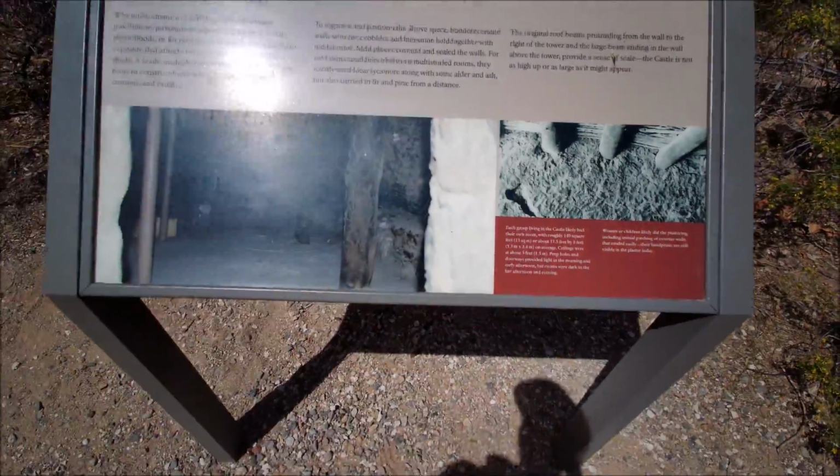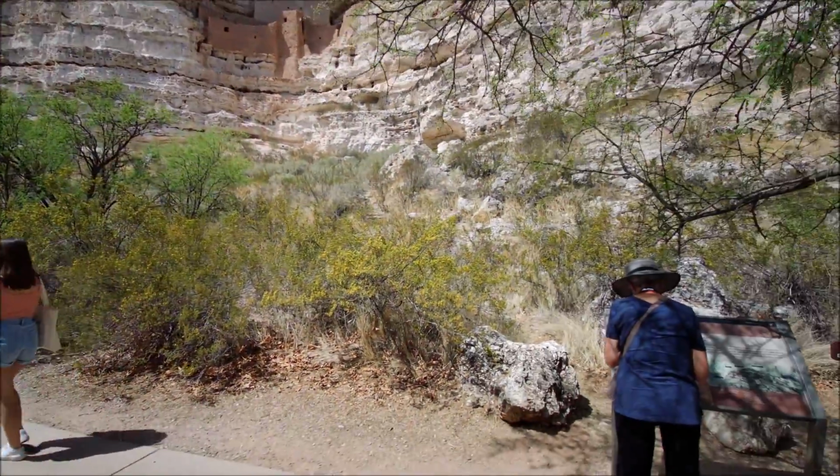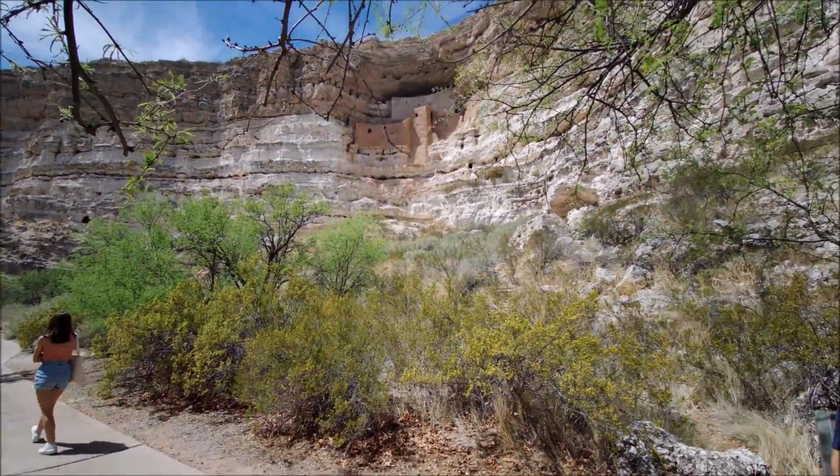I mean, if it's just mudstone and then some pieces of wood, which would have had to have been imported from quite far away. There's no big ponderous pines around here, that's for sure, and that's probably what they would have used. There's another sign. But if they had wood imported, it must have been quite a large community if they were moving that much stuff to build with, and especially if the entire rest of this area was probably built up just like that.